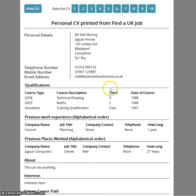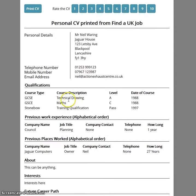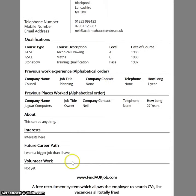So first of all, you would review this person. So you go through, there's my CV. Now I've just changed the CV messing around on another video. So you can see actually I'm to do with computers, I've been in the planning department, I've got technical drawing, maths, I've got a training qualification. There's nothing in there that indicates I'd be any good to drive. Nothing at all. I've not shown any interest in driving.